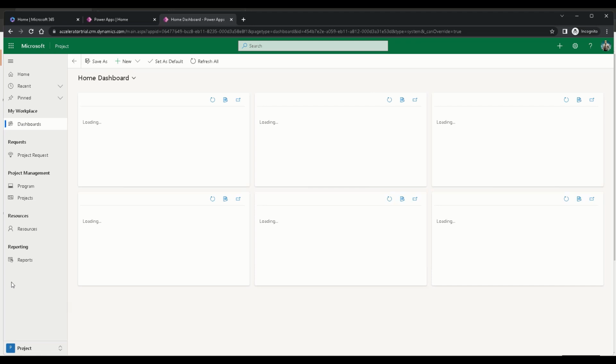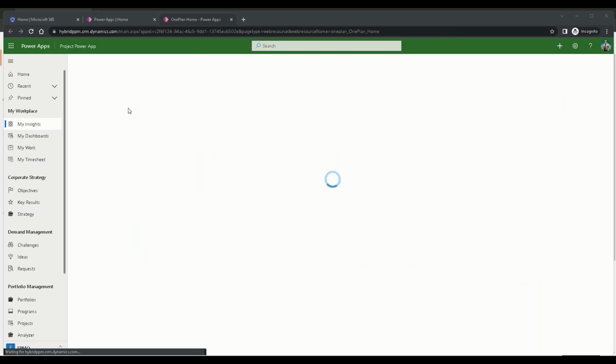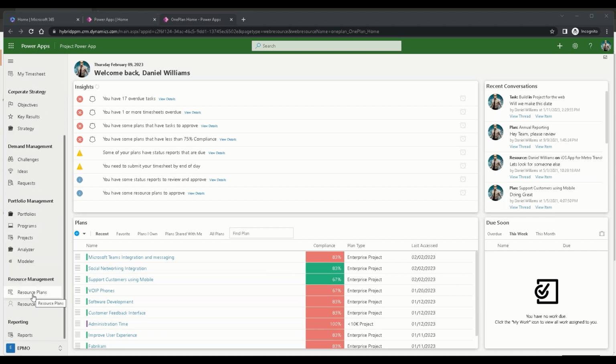So the next one is now we're at the business unit functional level, and if you recall, they had a lot more requirements. So in order to do that, I'm going to change to the Power App that has the Accelerator, but it has actually been completely configured for that business unit. So this is a fully built out end state. It might not be strategic portfolio management, but it's pretty close. It's probably the second level in the SPM journey, because we have corporate strategy reflected here. We have demand management. We have resource management, as I showed before. We have our portfolio management and even Modeler, which is the what-if scenario capability for OnePlan.